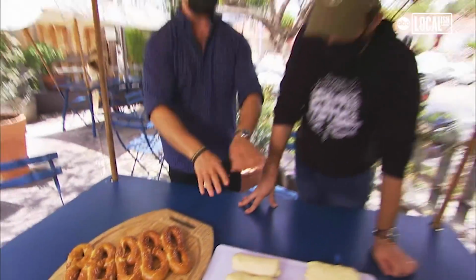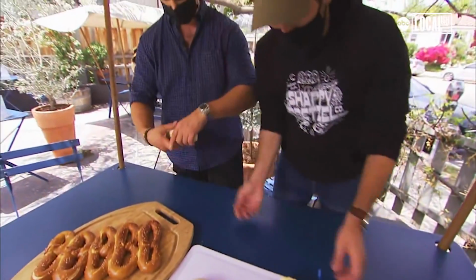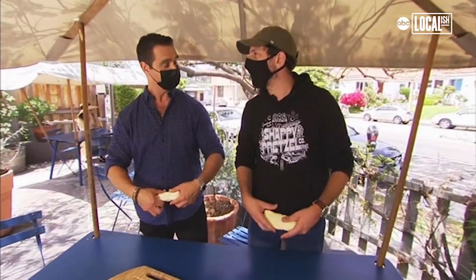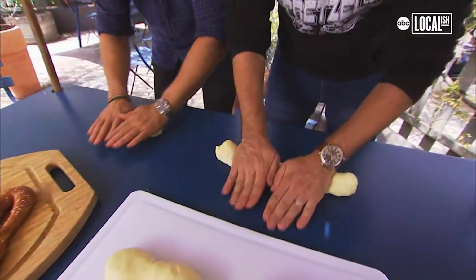It really does. So walk me through it, let's do it. All right, so I've already pre-shaped some of these for us. Thank you. So let's take a dough, here we go. And first we gotta do the most important thing about a pretzel, making a nice rope. A rope. And you're gonna basically roll it like this.